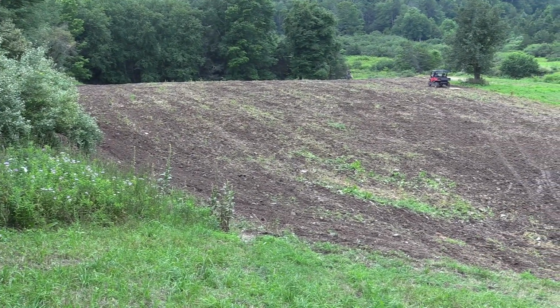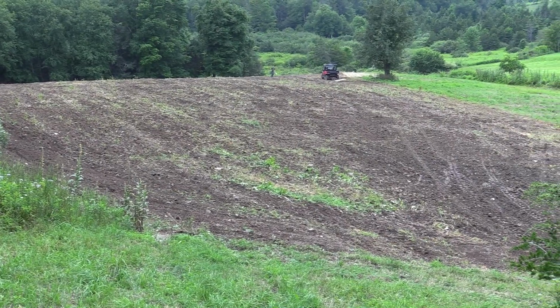We still got, I don't know, like 3 more plots or maybe 2 more plots to do. Yeah, hopefully all this work we're putting in pays off this fall.